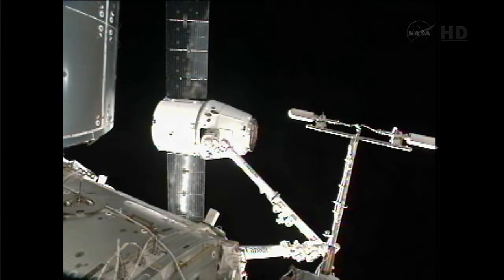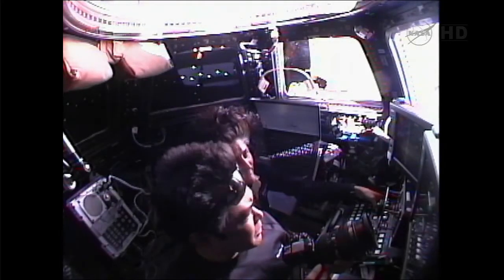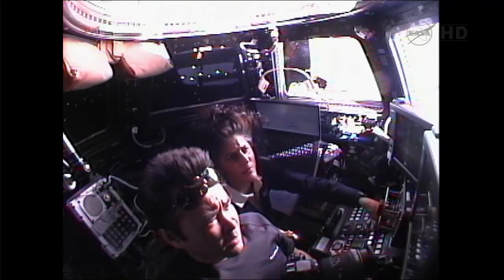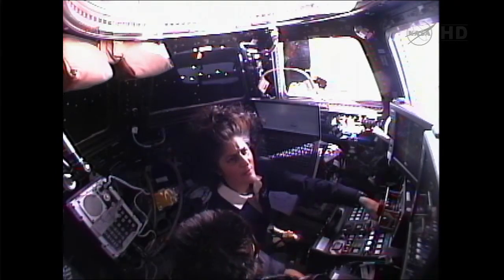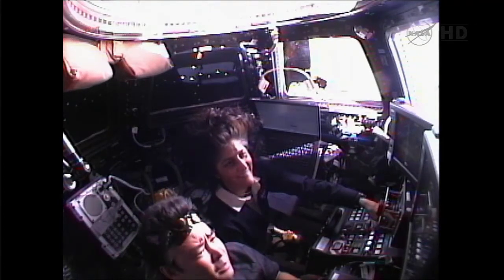Both Sonny Williams and Aki Hoshide, two of the crew members of Expedition 33 that have been working on this morning, are still inside the cupola looking at this spacecraft outside the window as the sun rises on the two of them. They are currently still over the Pacific, heading down toward the southeast, skirting the western edge of South America.